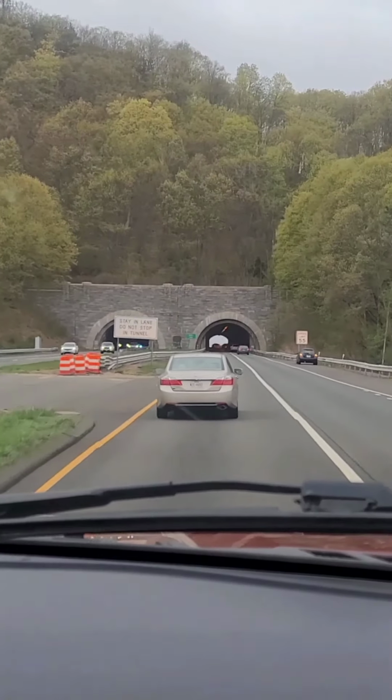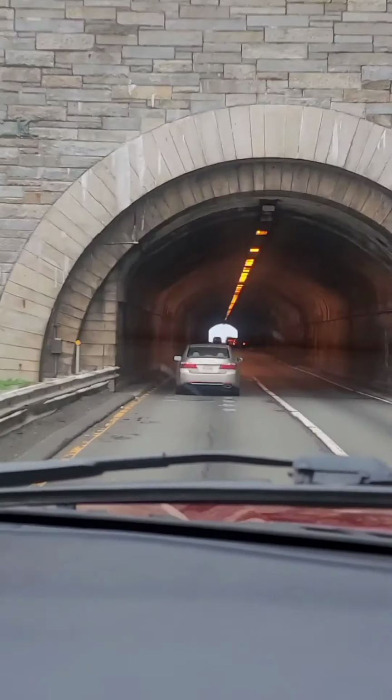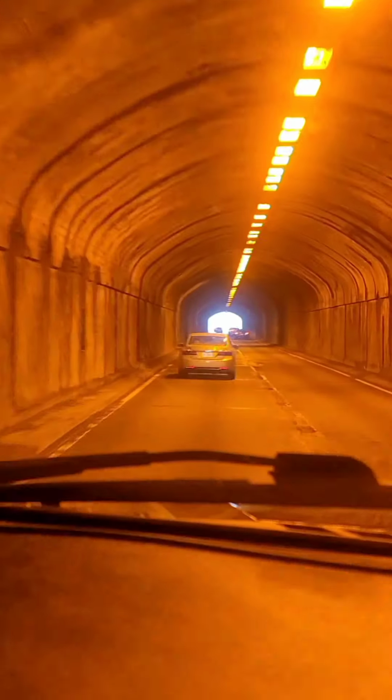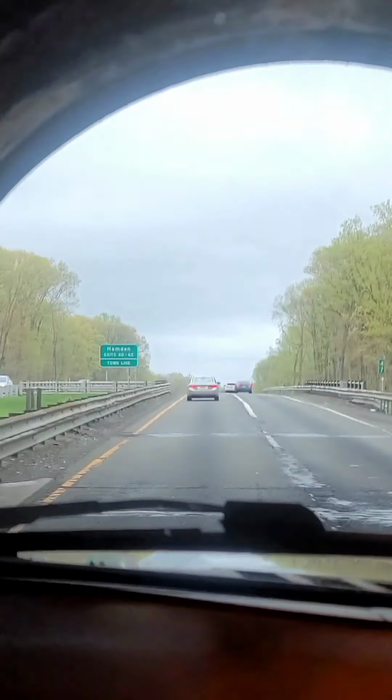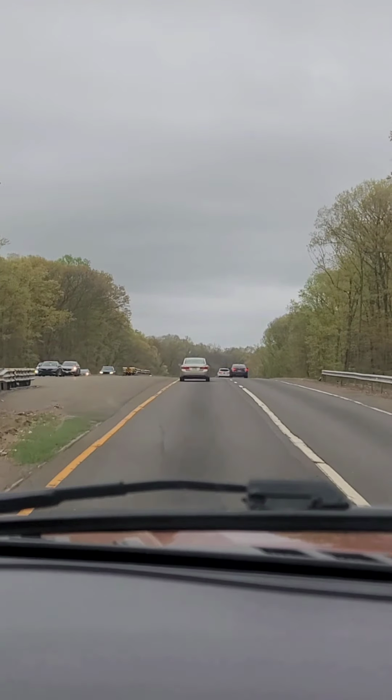Ready, Colton? Oh, look. It's called Heroes Tunnel. We're going to the light. Pretty cool, huh?